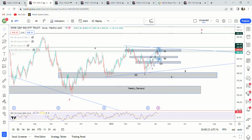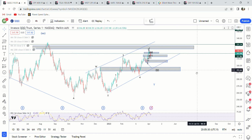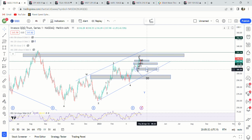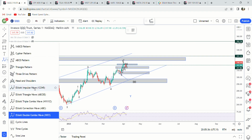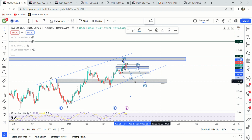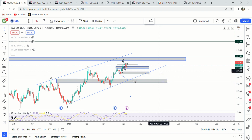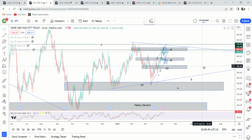And if QQQ is going to go down to 295, well, it doesn't have to. If it goes to 307, 308, then ABC is good enough. But if it comes down here to 295, and it could go down there like this as well, 295 is almost a 10% move. 10% for SPY is around 380, 385, something like that.